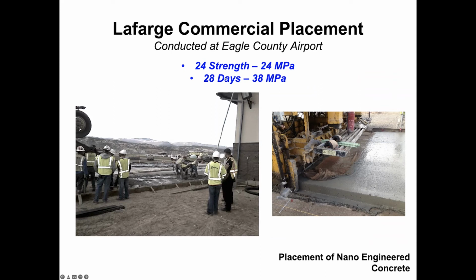So when you get too many fines, too much paste at the surface of the concrete, finishers seem to over roll it, get on it too early and cause corn rolls. And so we've seen a better finishability and a better finish quality when we reduce the cement with these types of technologies.